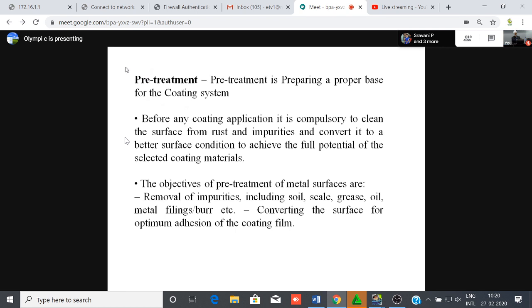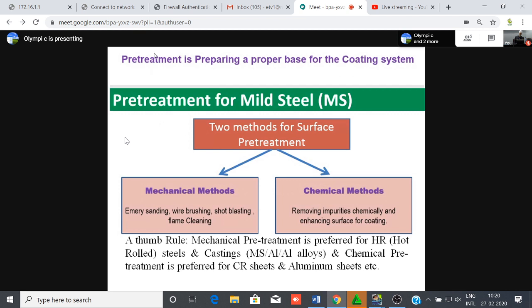So before any coating application, it is compulsory to clean the surface from rust and impurities and convert it to a better surface condition to achieve the full potential of the selected coating materials. The objectives of pre-treatment of metal surfaces are removal of impurities, including soil, scale, grease, oil, metal filings, burr, and converting the surface for optimum adhesion of the coating film. And the pre-treatment of mild steel, which is usually used in the outer skin components of a car or a tractor or other vehicle. There are two types of surface pre-treatment.